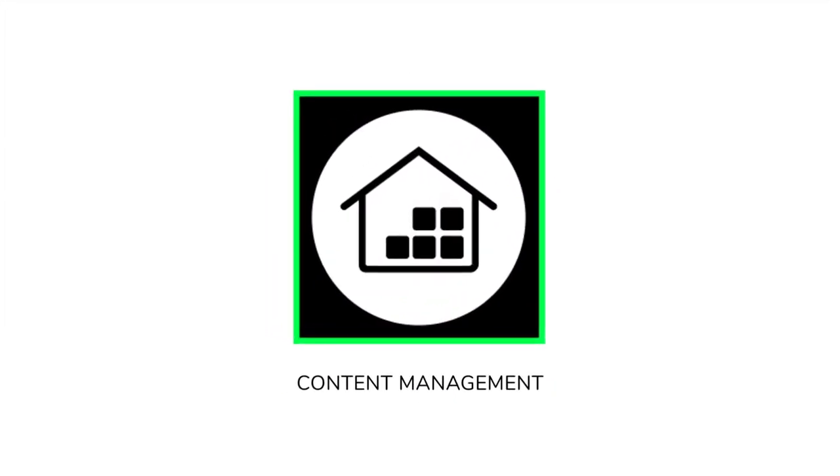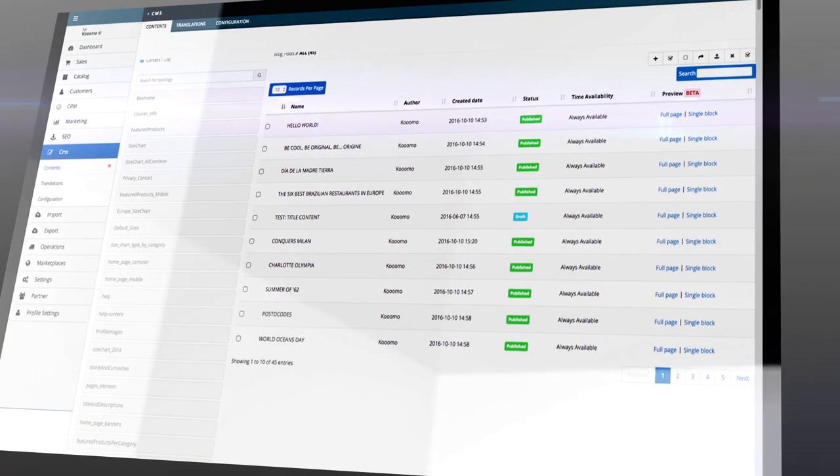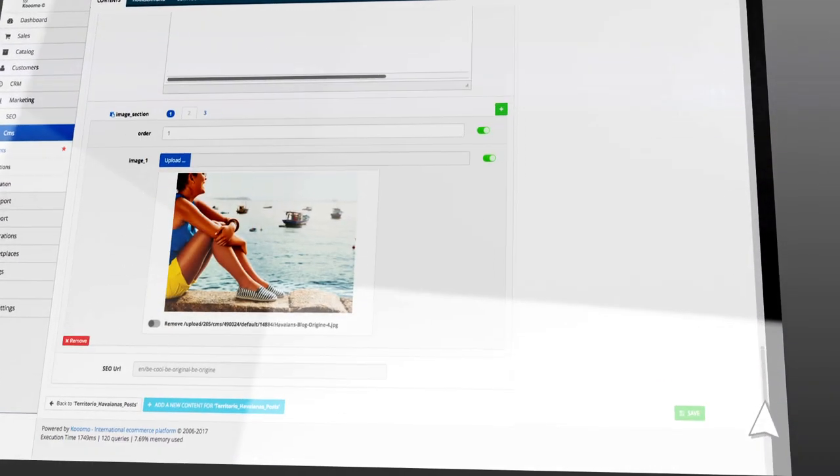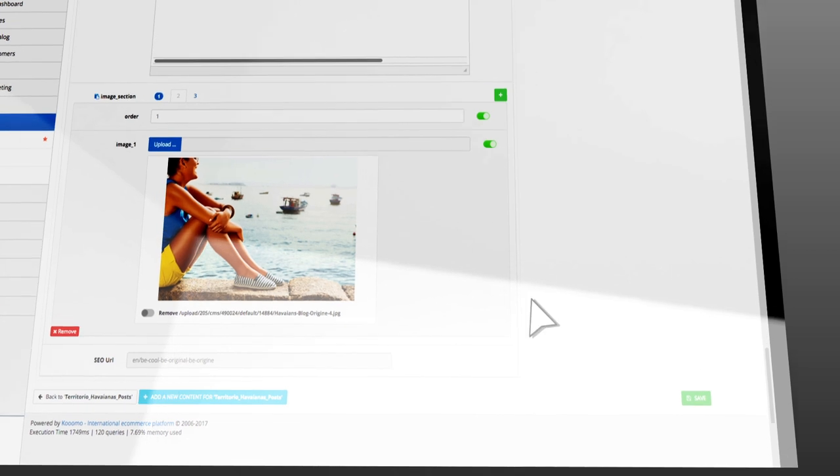Content management. You have full control to manage the look and feel of your eShop, including pricing, promotions, design and content through our user-friendly CMS. All you need is basic CSS and HTML skills.